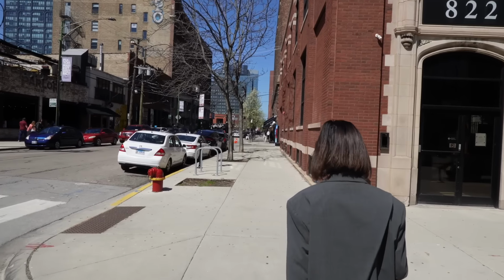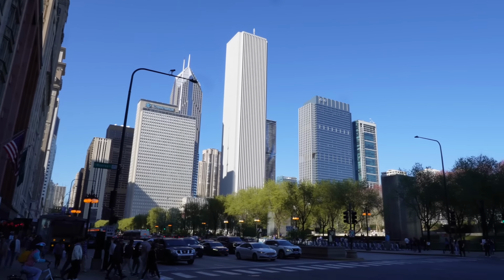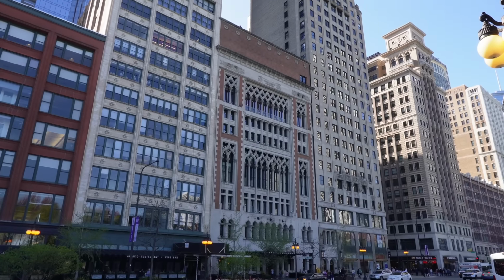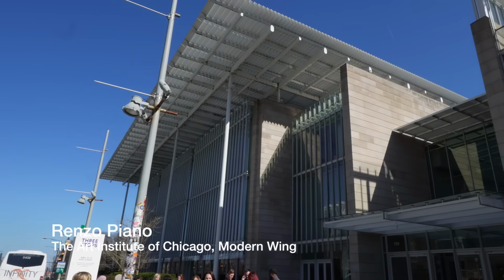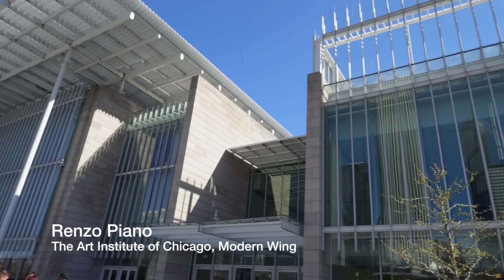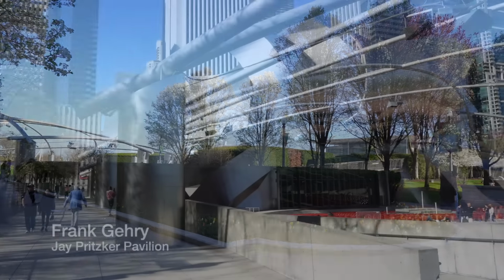Because it's such a beautiful day, because we haven't done enough walking, we are going to go check out Millennium Park. And fear not, this is the outside of the Art Institute of Chicago. It's so beautiful. We're not going to go in today, but we are going to go back later in this video. So hang on for that.